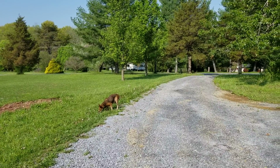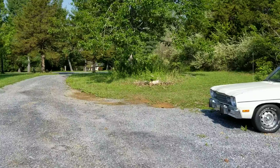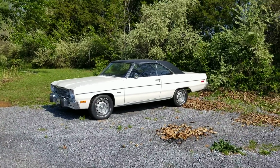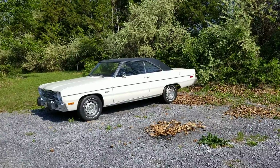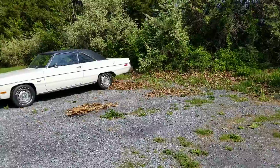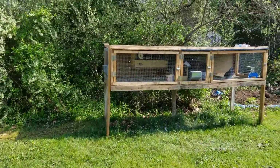There's Tank, everybody. There's my driveway. A lot of landscaping to do around here. I haven't got to the front yard yet. There's my baby, my '74 Scamp, 20,000 original miles. Had a good offer on it this past weekend, but I turned it down. I love my car.